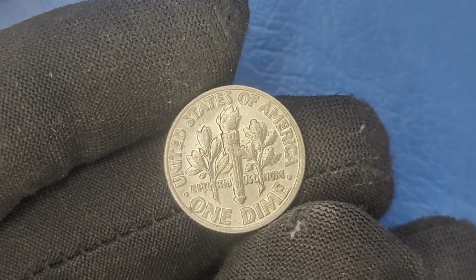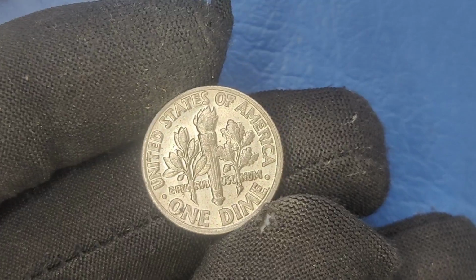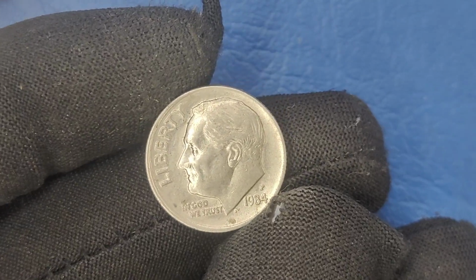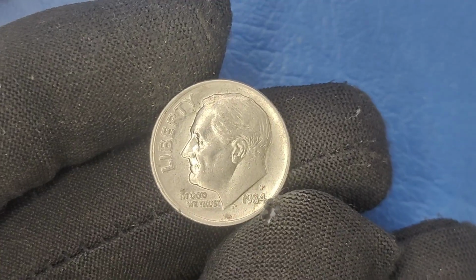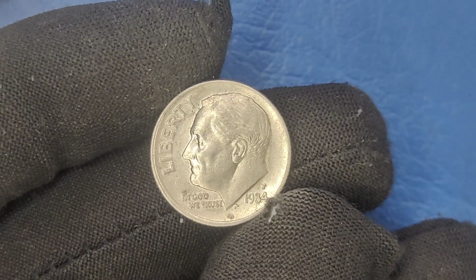If you're curious about selling or evaluating your dime, you'll want to have it authenticated by a professional grading service. Companies like PCGS or NGC specialize in certifying coins and can give you an accurate assessment of its value. Once authenticated, your coin could go to auction, where collectors will bid to own this rare gem.